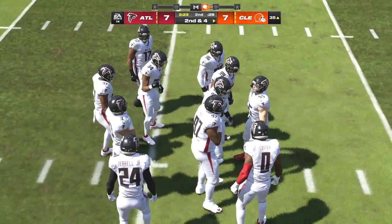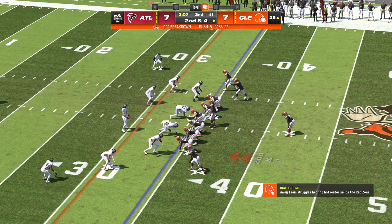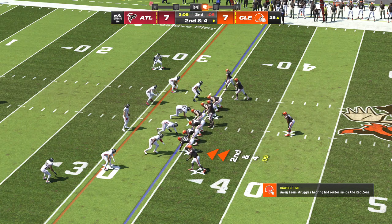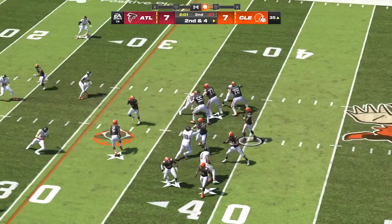Let's go, baby. Do your thing. Big week, every week. That's it. Keep the pressure on the hose. Get after him, offense. Watson.